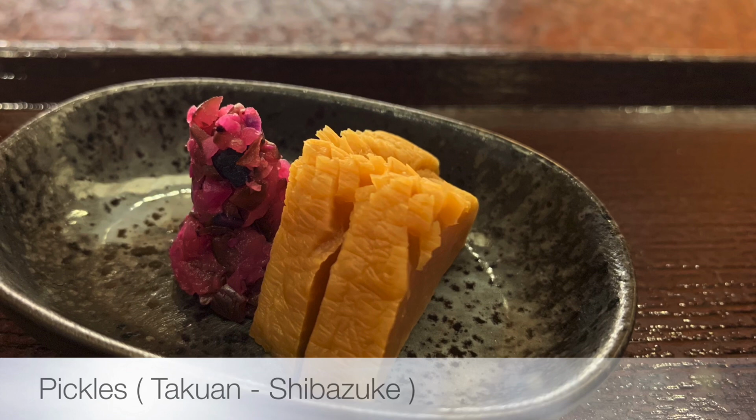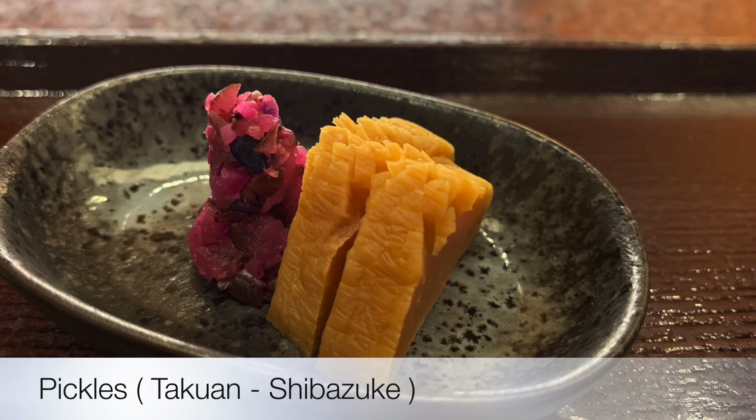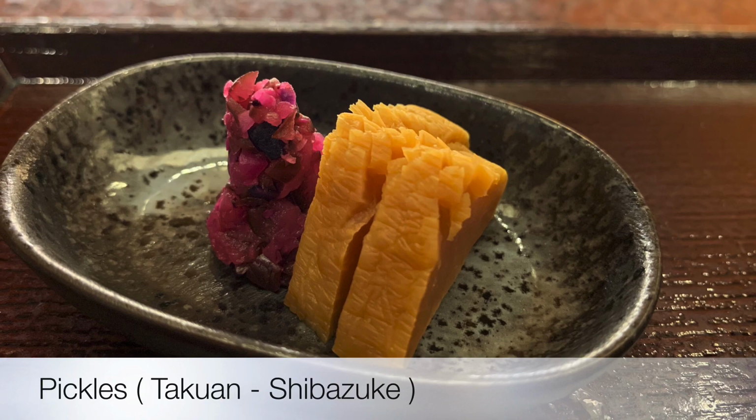Now we have some pickles. The yellow one is takuan, which is a pickled daikon radish. And the pink one is called shibasuke, which is a mix between cucumber and nasu, which is a Japanese eggplant.